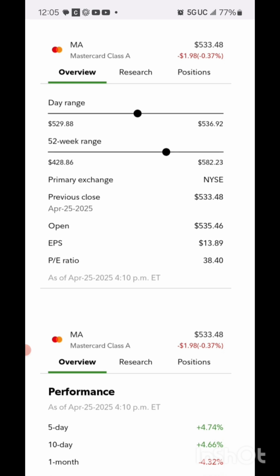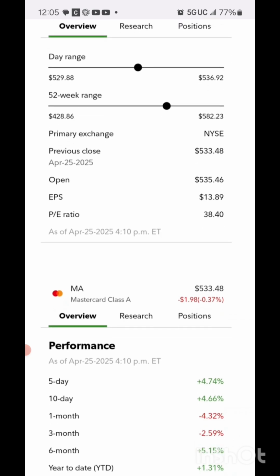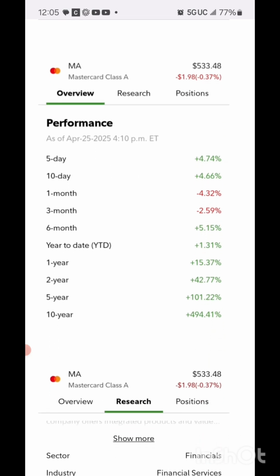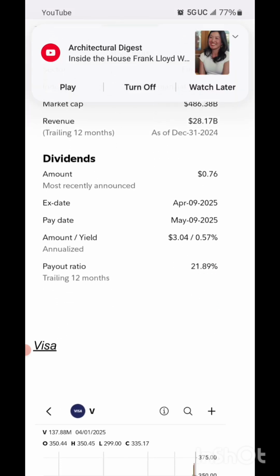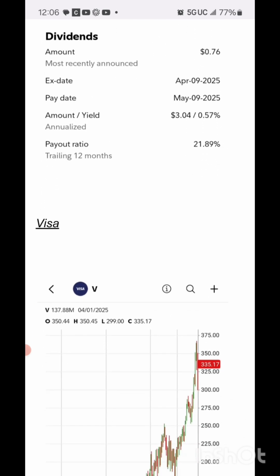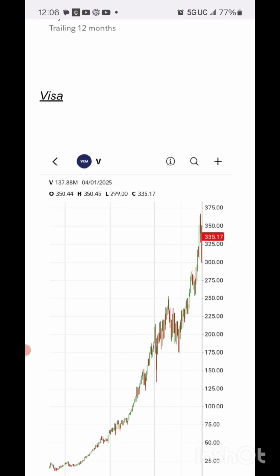And also the PE ratio is 38.440. I like the PE ratios to be below 20. Even if it was in the 20s, it would be better. But it is currently in the high range. Let's look at the performance. 1 year is 15%. 10-year is 494%. That's interesting that the yield is 0.57. Not sure what's going on. That's going to be a no for Mastercard for me. Maybe that price will go down.